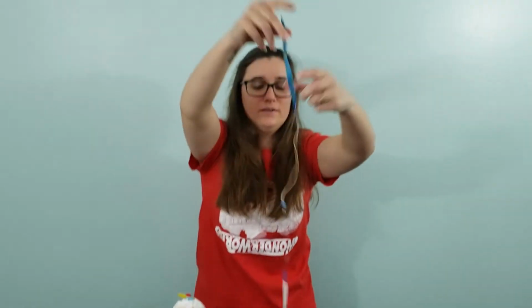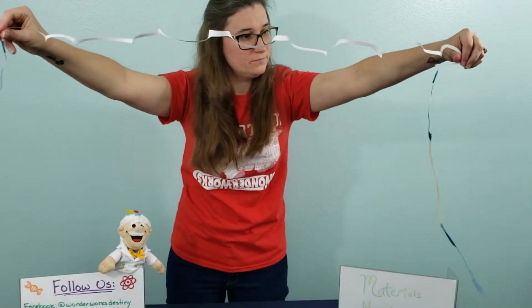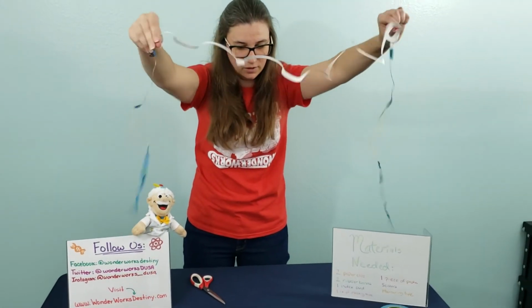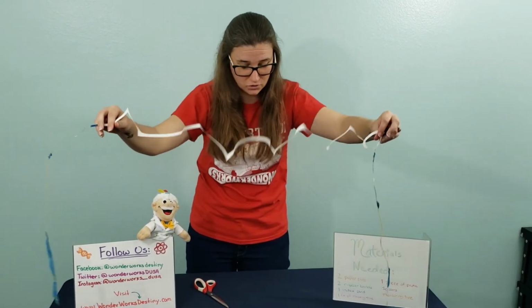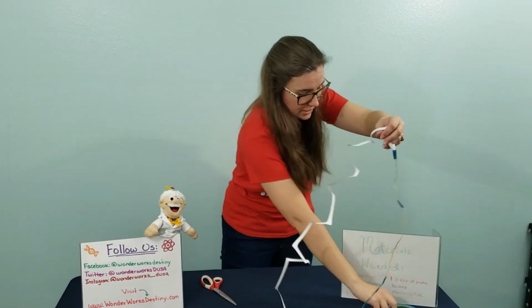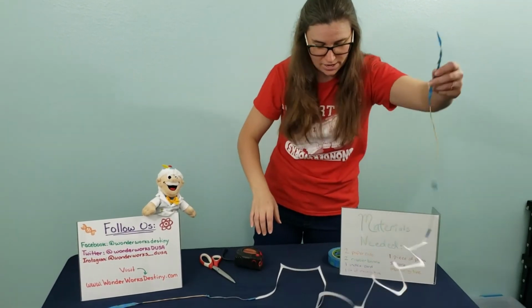So my chain, I can jiggle it, I can pull it, I can move it all around, and it's totally functioning. It's not breaking at all, nothing's fallen off. If I would have tried to connect the pasta, it would have fallen off, so I'm opting to not use it. And I'm gonna take my tape measurer, I'm gonna see if I can measure my chain.